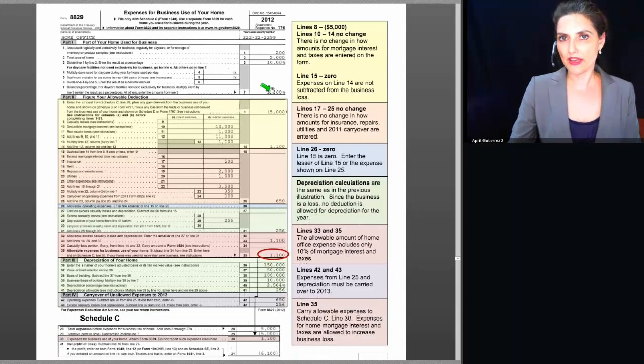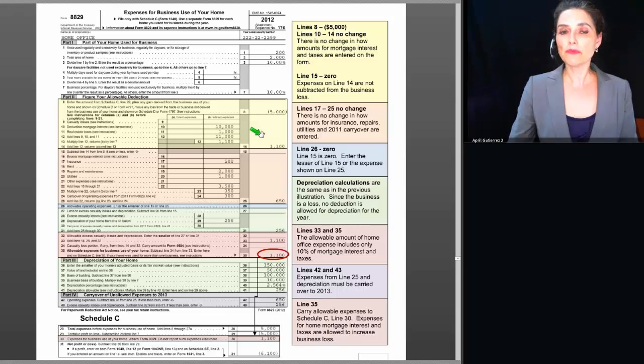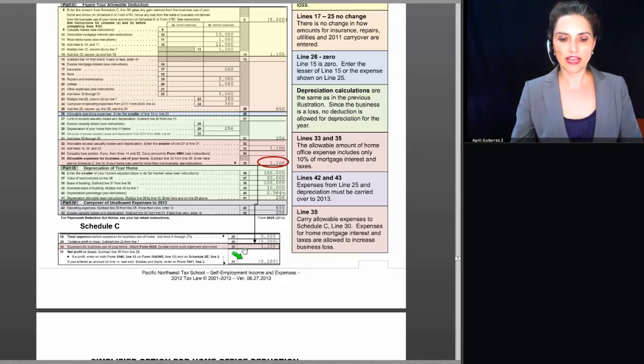Then on line 8, we have $5,000 as a loss, a negative number. And we use lines 9 and 10 and 12 and 13 to figure that our expense deduction for home mortgage interest and real estate taxes is $1,100. We take the $1,100, and that will be allowed as a deduction. And it's going to be allowed to increase that loss from $5,000 up to $6,100. So when we go over to the Schedule C, we end up with $6,100 loss that is allowed.